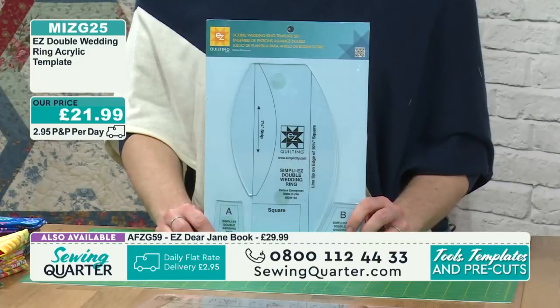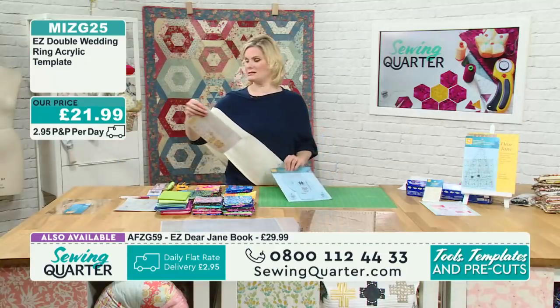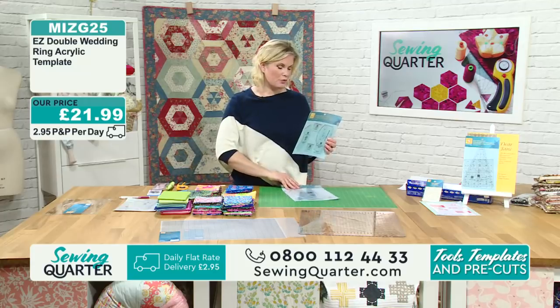So that's $21.99 for your easy double wedding ring. So that's the big one. And then we also had, of course, that double mini wedding ring, which was the little iddly biddly one. So it depends what size you want to go for.